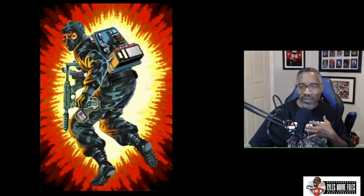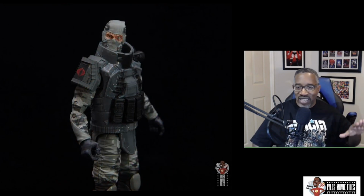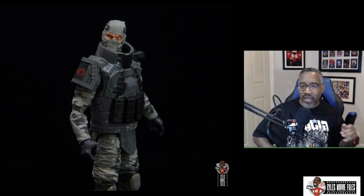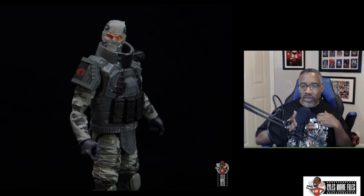It played up the fact that he had grenades, so it was like, this guy is going to blow up a whole bunch of stuff. He's a saboteur Cobra. And this figure has a paint job, so they don't have to do anything with that. They don't really need to do much of anything with this base body. Keep the head sculpt. The head sculpt's great.